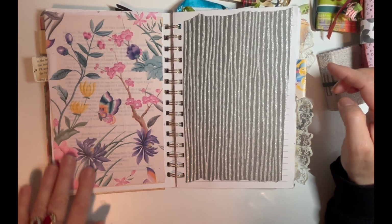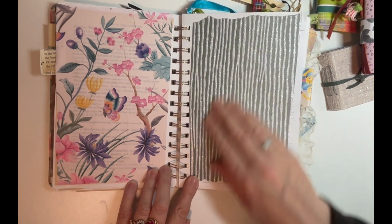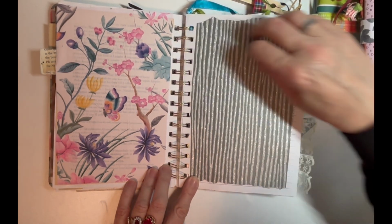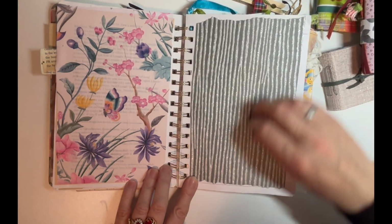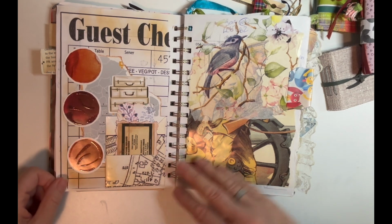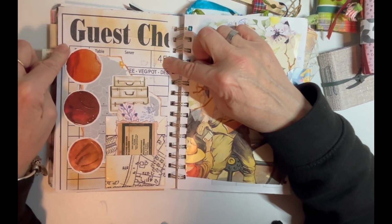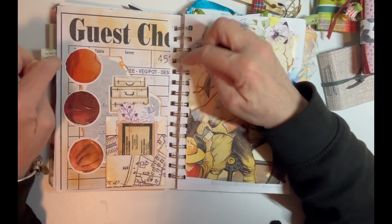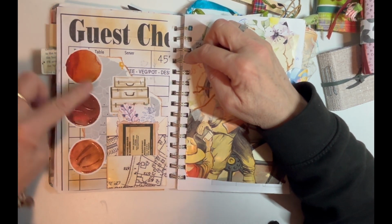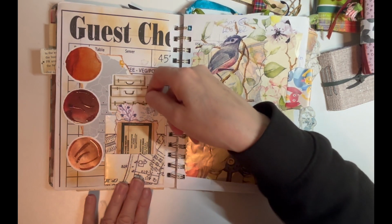Wrapping paper again, I obviously love that one there, and this is just wallpaper, and it's just text. Got a nice texture to it, which is really nice. On the background here is a guest check-in printable, and then I've got some stickers on here, suitcase, and I thought this is sort of like a travelling page.